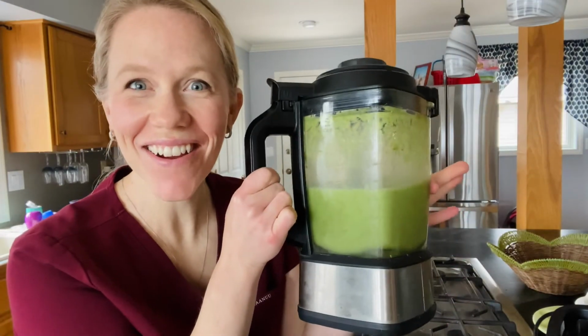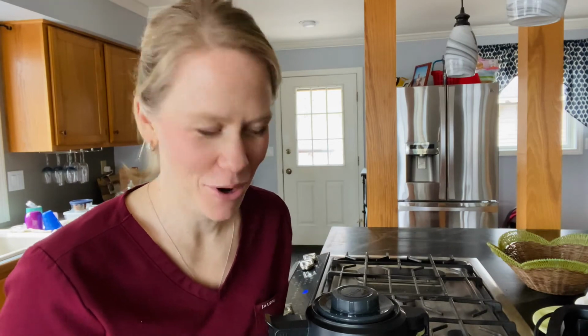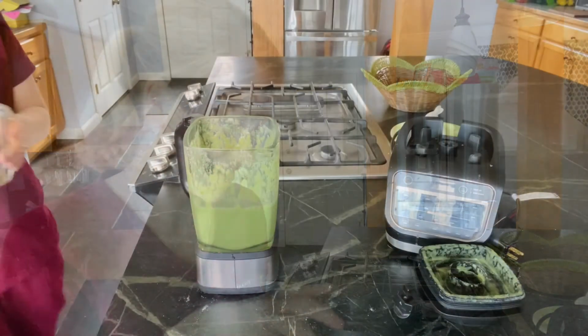I'm back, and that was a success. Look at how good that looks. Okay, maybe it doesn't look super good to you, but I promise you'll get used to drinking green juice and you'll like it. My 2-year-old will drink a green juice in the morning. Let me give it a taste test.